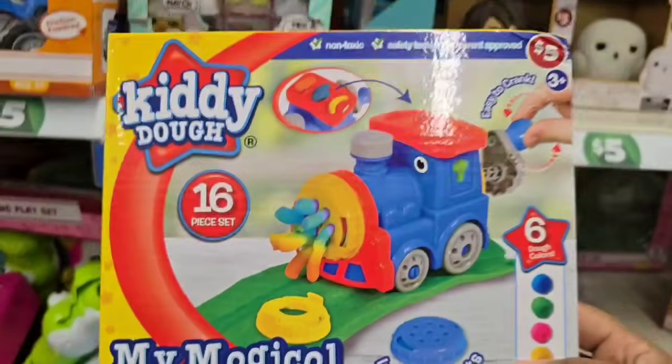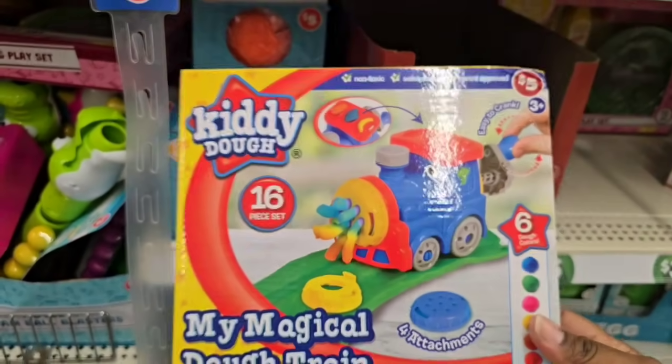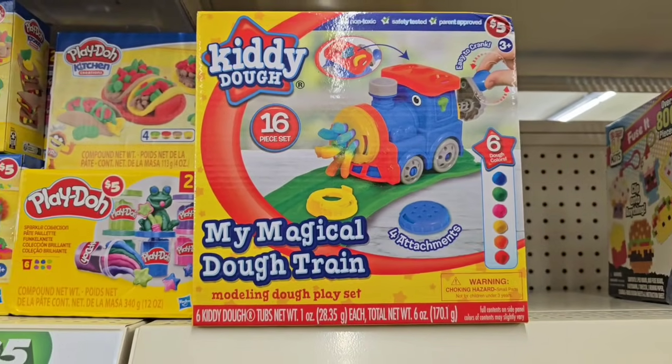Now they did have a larger one next to it that was the Dollar Tree version, the kitty dough version, but this does have a larger piece in it. You guys check all these out. These are great family fun gifts or even for donation.